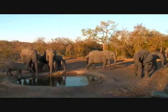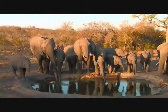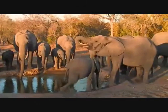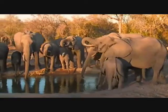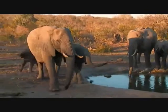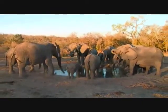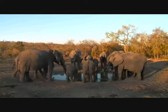Definitely looks like that female with the long tusks who's just arrived with the delinquents is a little bit more dominant and probably the matriarch, because the other elephant immediately moved out of her way when she arrived. Isn't this incredibly special to be able to sit this close to a herd of elephants? And you can see they have taken very little notice of us. More interested in that nice cool water. Causing quite a bit of dust as well.